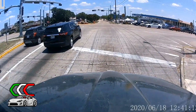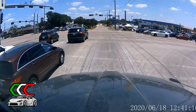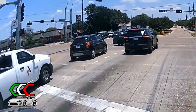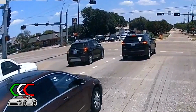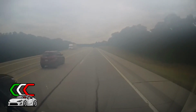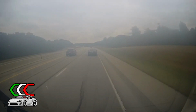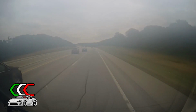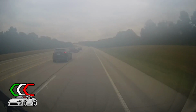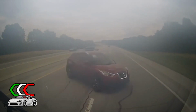Watch the two cars on the left-hand side. The black sedan gets a little bit fed up with the lane hogging of the SUV, so once he is able to get in front, he decides to dish out a little brake check. The SUV overreacts and loses control. Thankfully though, the trucker was switched on and managed to avoid the collision.